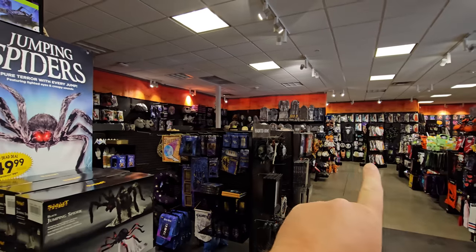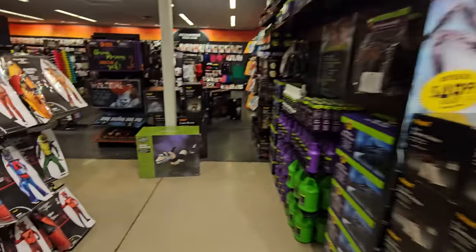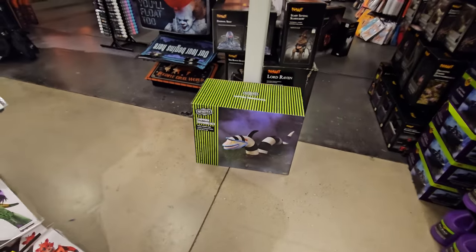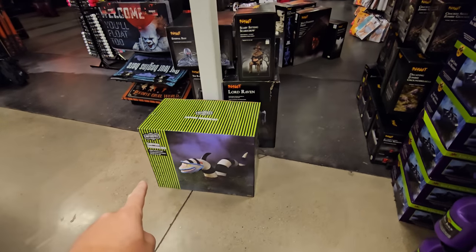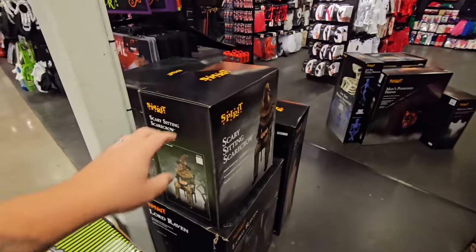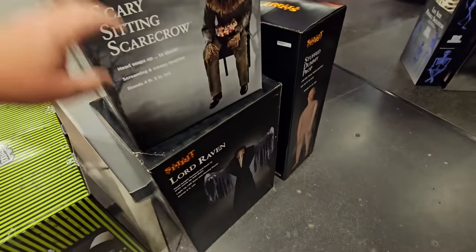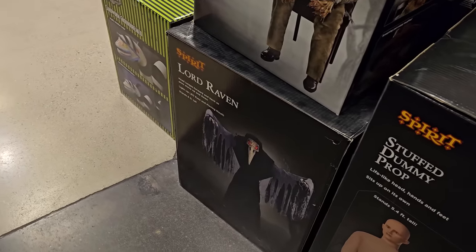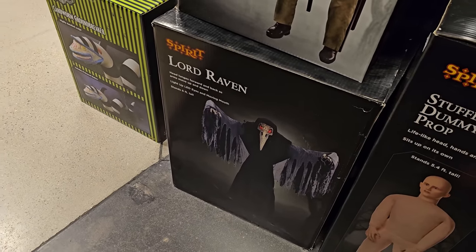I can see all kinds of awesome stuff over here peeking out, but first, let's go ahead back here. We have a sandworm groundbreaker right here. I saw a guy walking out of a store with that the other day. We have a scary sitting scarecrow on the top. Oh my god, look at this. We have a Lord Farquaad. So many people get mad at me whenever I call Lord Raven Lord Farquaad. But they're just mad because they could never measure up to a great ruler like Lord Farquaad.